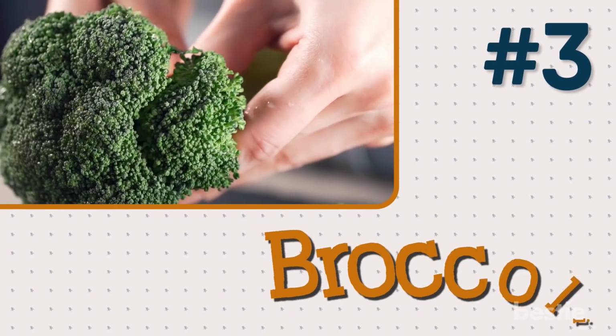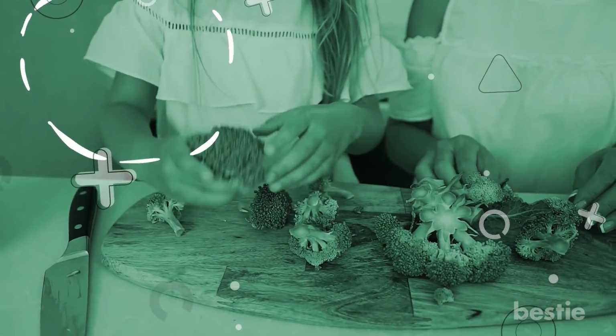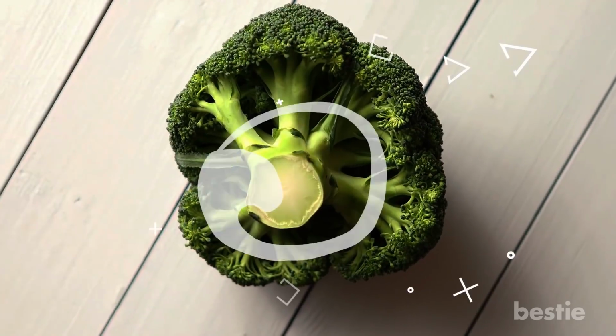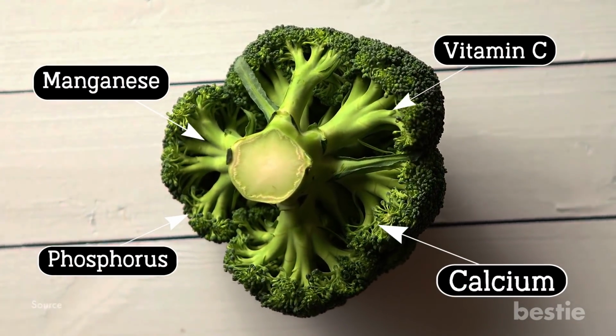Number 3. Broccoli. Broccoli is not everyone's favorite vegetable. While it doesn't taste great, it's one of the most important vegetables you can have, especially if you want to help the body clean up the blood. Broccoli has a number of important nutrients such as vitamin C, manganese, calcium, and phosphorus. These can help flush the toxins from your body.